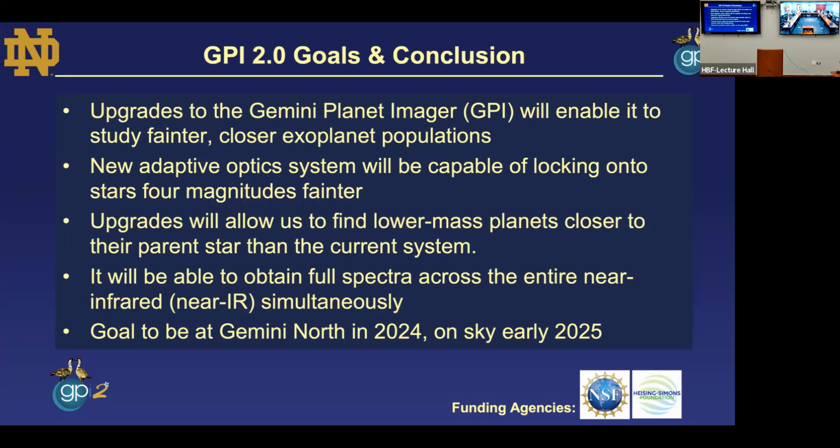Yes. I have a question. So one of the nice evolutions since the original survey is now we have much more radial velocity and especially astrometric data from Hipparcos and Gaia. How does that change your survey plan for GPI2?